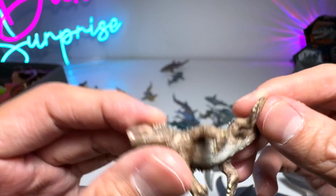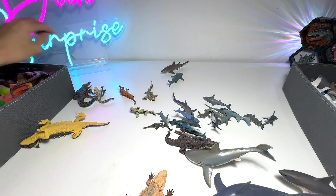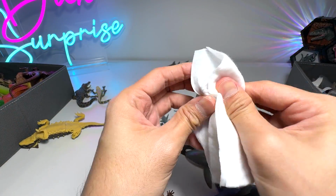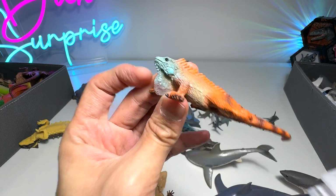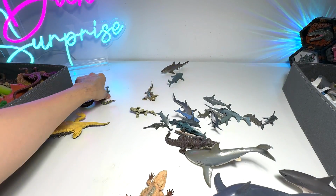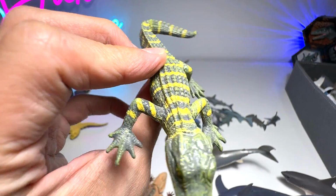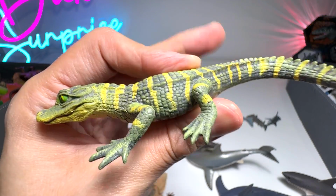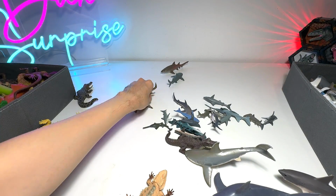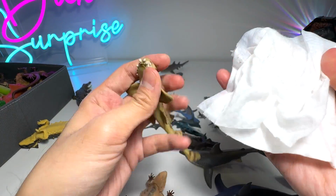This is a mini one from Schleich. Gorgeous looking. Crocodile. I hope to get a big figure of the marine iguana. It's really hard to find. I'm unable to find any large marine iguana figure, so hopefully I can find one. Alligator baby. Alligator babies are known to have yellow stripes on his body, but when they grow up, the stripes will disappear. This is the wobbegong I was mentioning about, a form of carpet shark.